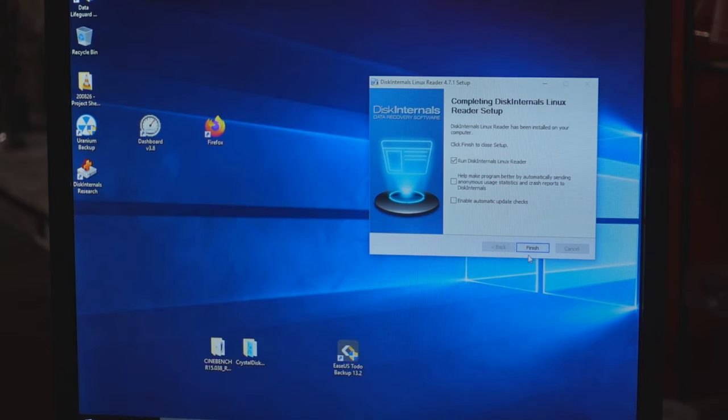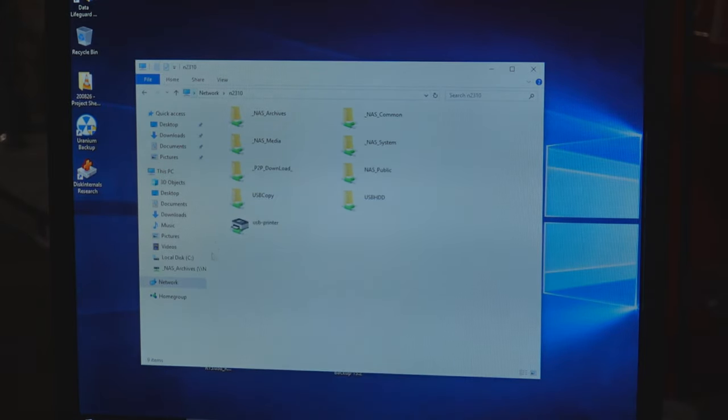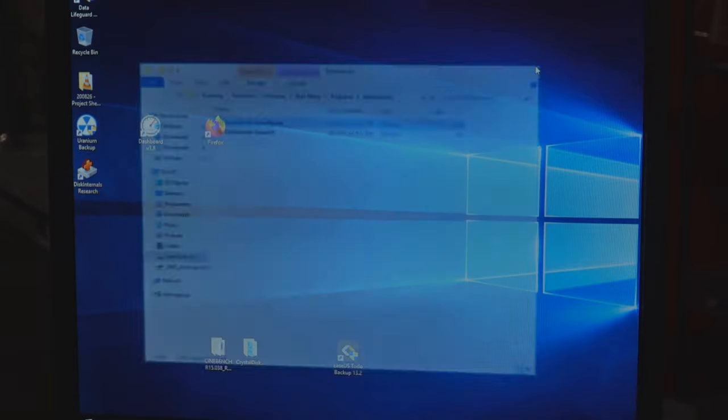Disk internals, Linux reader 4.7.1 is what we're using here. Let's map that network drive again. Did it work? Okay, we have a Z drive now. It already has an administrator icon on it.